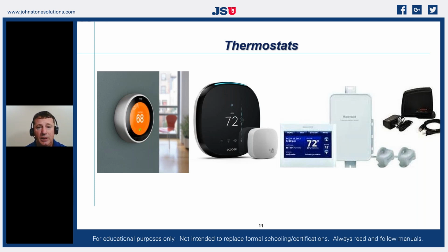I know the Nest and the Ecobee for sure have the additional star terminal that I can designate what I want that to be. So I can even now take this thermostat and allow it to be a thermostat plus a humidistat.